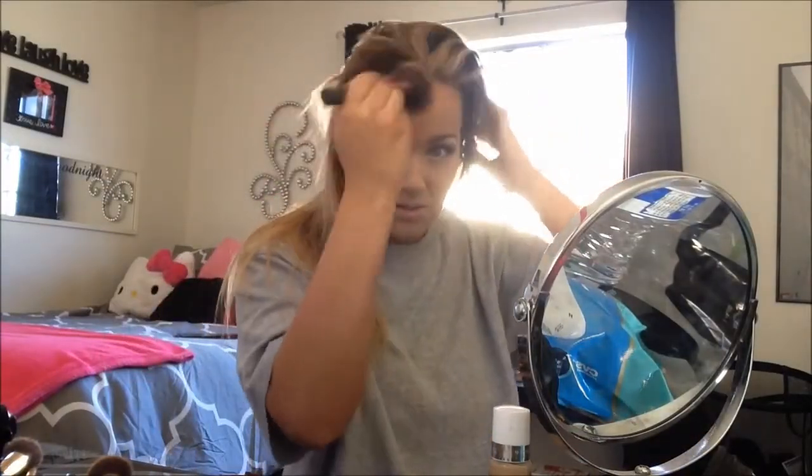So, what I'm going to do? I'm just going to bronze up my face. I put it on my temples. And then on my jawline. And then kind of blend it down into my neck so it doesn't look uneven. And then just kind of going over my face a little bit to bronze it up. Back into this palette.